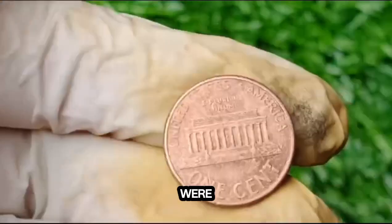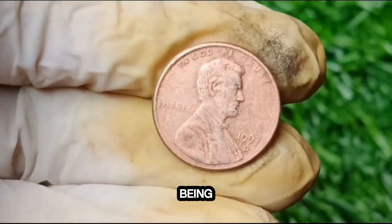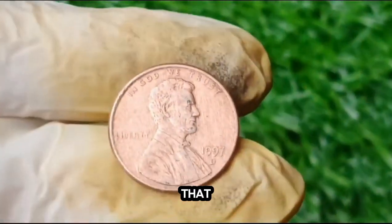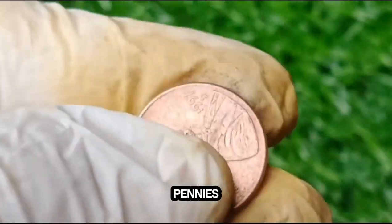Some of these pennies were struck on the wrong planchets. Planchets are the blank metal discs used to make coins. Instead of being made with the usual copper-plated zinc composition, these rare pennies were accidentally struck on bronze planchets that had been phased out decades earlier. Visuals, a dramatic reenactment of someone discovering the coin in a jar of old pennies.